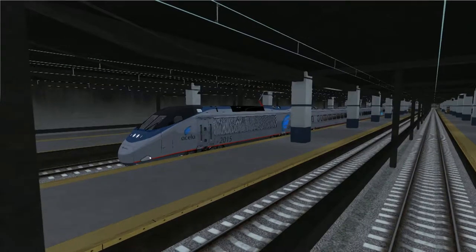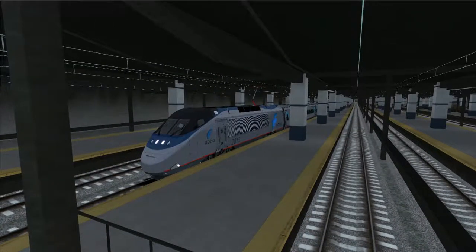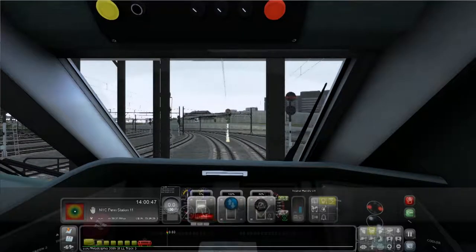I'm going to get going and then chat, because usually I have a chat and everything gets going really slowly. So I'm just going to get straight on going. We're going to set the train up here. I've already put the headlights on and the pantograph's already up. Is there anything else we need to do? Open the doors, that might be a good idea.